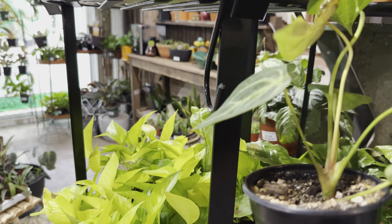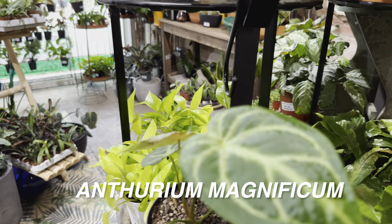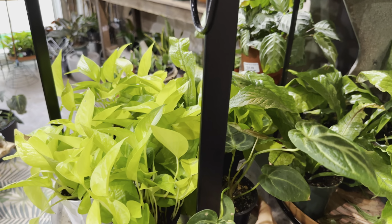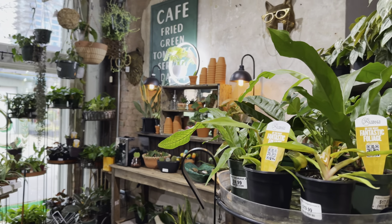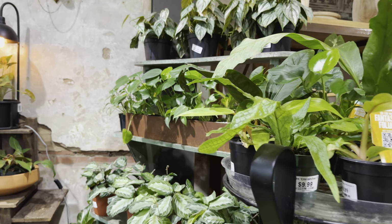We have some more plants right over here. Look at this beautiful anthurium, magnificent, for $59.99. Really beautiful veining right there. I haven't had the best luck in terms of growing anthuriums. I don't know if I just don't have enough humidity going on, but they just never really love me back in terms of how much care I give.